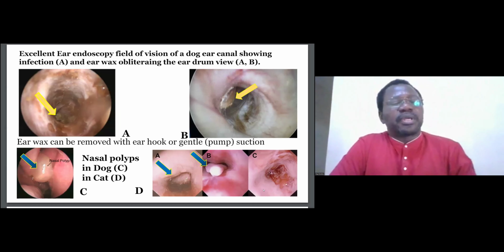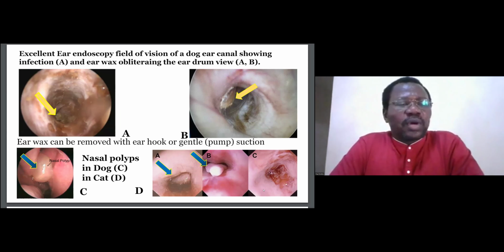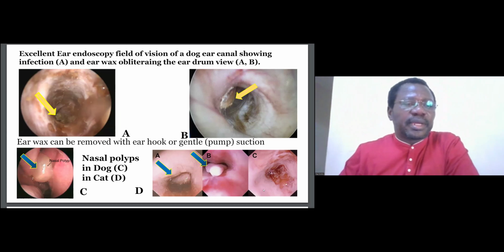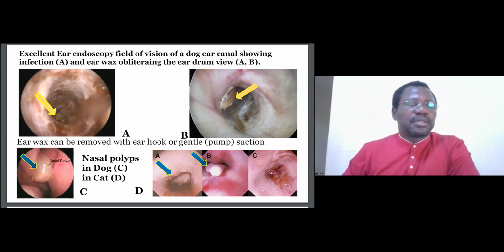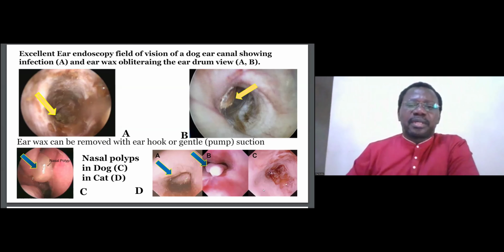The A is showing the ear canal with the arrow pointing to an earwax, but the texture of the canal or the lining is so distorted that it is interpreted as an infection. So this is an infected ear canal. In addition, there is an earwax down there. In the image labeled B, you can see the normal ear canal that is smooth and pleasant to see, but the only thing that is unusual there is the earwax.